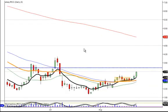JRCC. JRCC is another one moving up, coming from some gaps here. When I look for these chart patterns, I kind of look at the whole picture, and you see this doji gap here, nice little move up, consolidation. Then we have another gap up. This is telling us that the buyers want this. The bulls want to be in this. They must think it's worth more money.